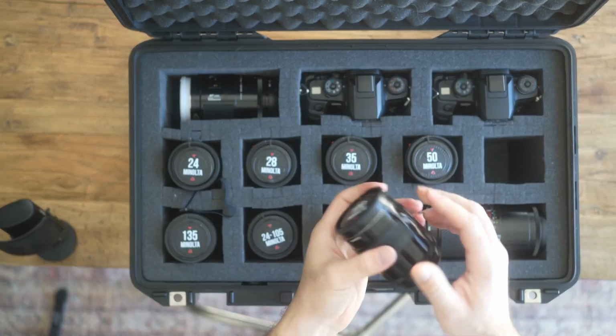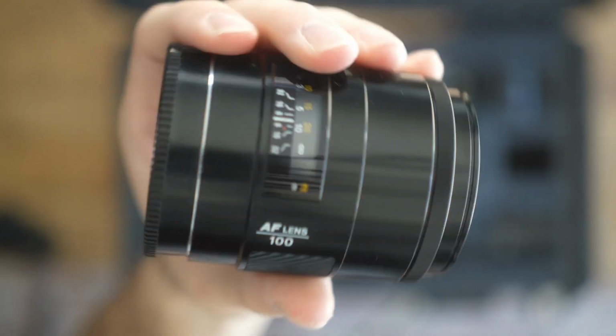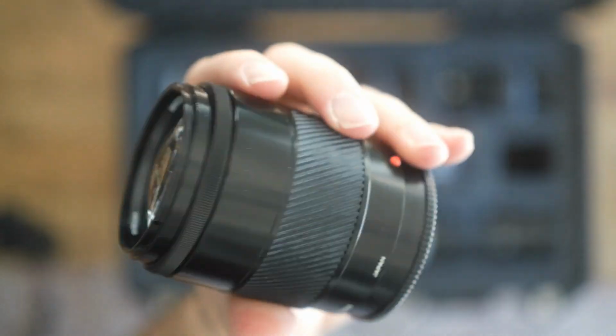Next thing up, probably my second rarest, and that is the Minolta 100mm f2. The Minolta 100 f2 is about the same size as the 35 1.4. Built like a tank too. It has beautiful rendering, beautiful focus rendering, with it being a telephoto focal length with that f2 aperture.